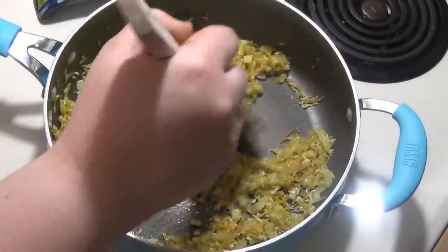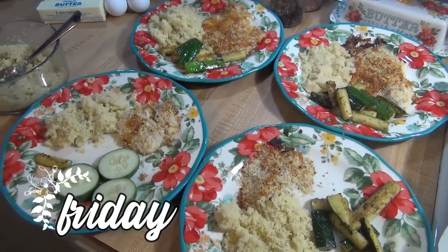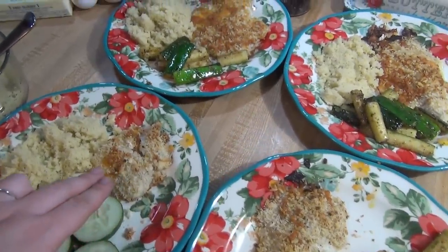Now let's go ahead and get into this week's What's for Dinner. It is Friday, and tonight we have a super easy dinner. I've shared probably this exact dinner multiple times. We've got some tilapia, and we did cheddar this time, so cheddar crusted tilapia.